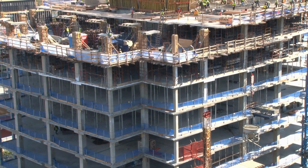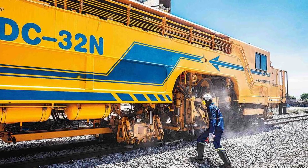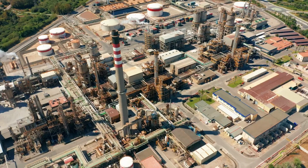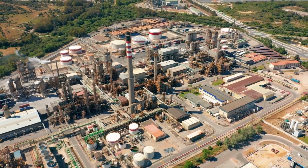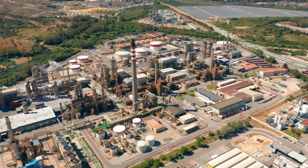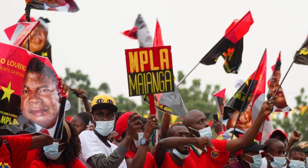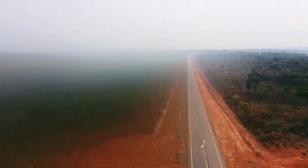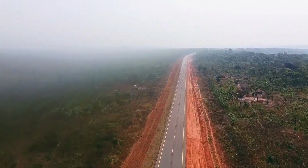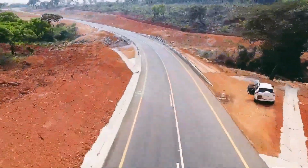Over the following 10 years, Angola's population will increase by more than 36% from its present 34 million to 46 million. As oil prices fell in 2020 as a result of the COVID-19 epidemic, Angola was severely impacted. The government's top objective right now is to diversify the economy and reduce its dependency on oil. Less than 45% of Angolans have dependable access to electricity.